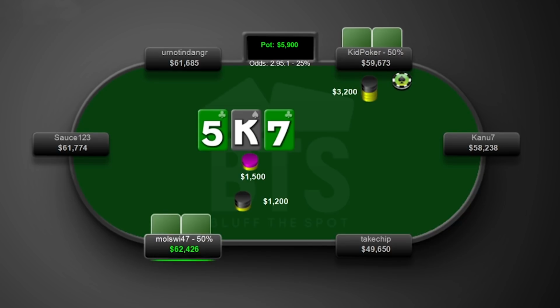Daniel goes for the small raise on the flop versus a big c-bet. So when Moleswe bets this large, he's representing a pretty good king or better. So Daniel's saying, I've got like a king and a flush draw, or pocket 7s, pocket 5s, maybe some very strange slow played ace-king or aces.